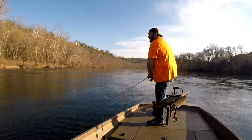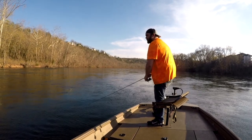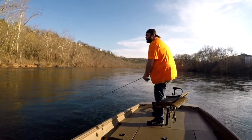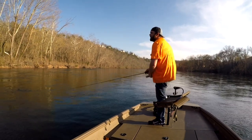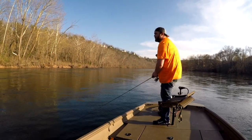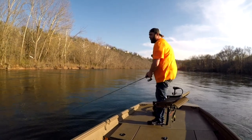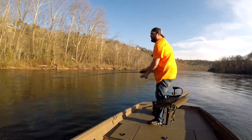So as that wind blows my line, you see me jigging really close to the water right now. I'm doing that because if that wind pushes a giant loop in my line and I'm holding it up here, it's not allowing that jig to sink down. So if you lay as much of your line on the water as you can, that will keep that jig sinking better.